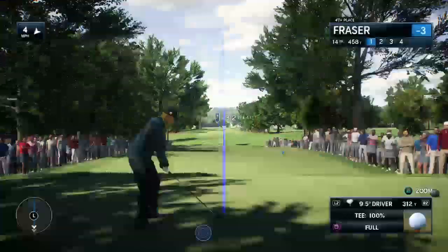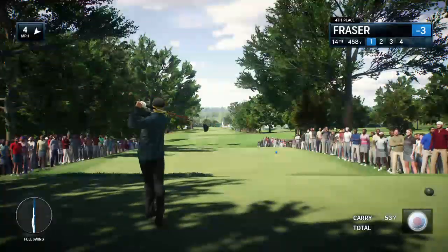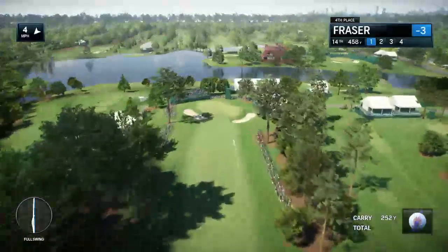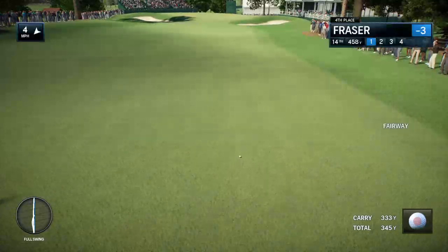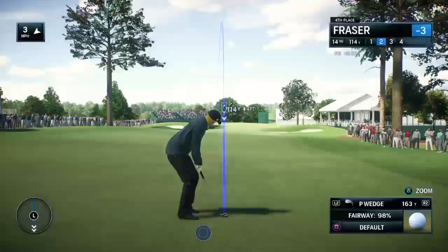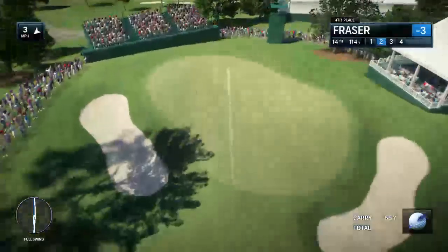Here at East Lake in the Tour Championship, this par 4 14th is straight away, but it is narrow. You have to put the ball in play off the tee here. Good strike, good lie, good chance to attack the pin. See if they can deliver another solid strike here. Second shot at the 14th. Good swing, good shot yet again.